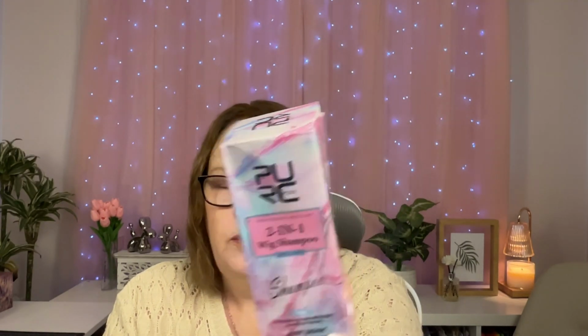So shampoo and conditioner in one. I paid $7.38 for it. I did get a price adjustment. It is currently sold out from the person that I purchased it from, but I did see it from another seller for $7.19. I have used this a couple of times.